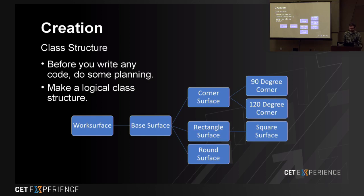Think about common parent classes and how those can help simplify in the future, like in this example here, we have corner surface with the 90 degree and 120 degree surfaces as the children for that. And this corner surface class might not actually have any code in it. It's just there to be used for checking things later.